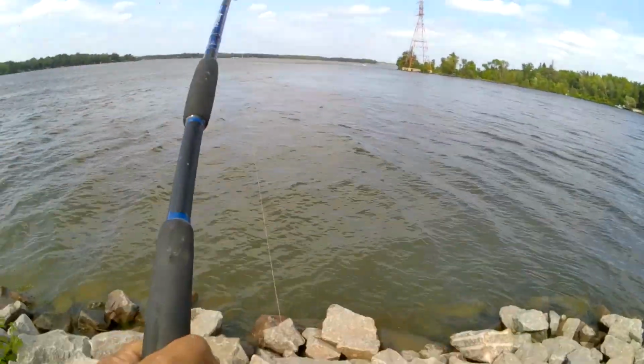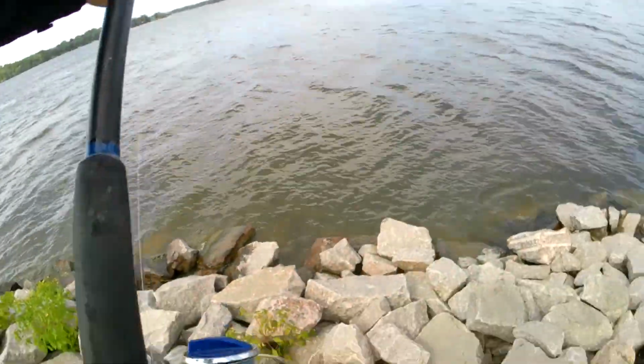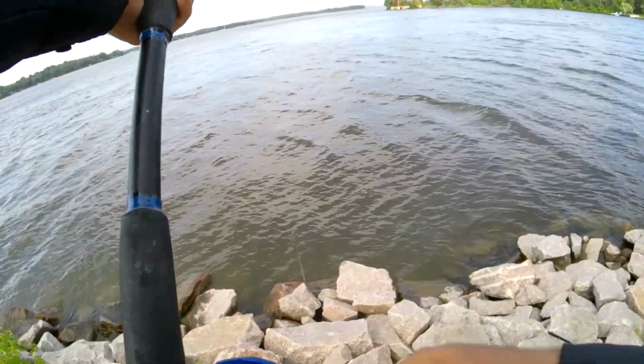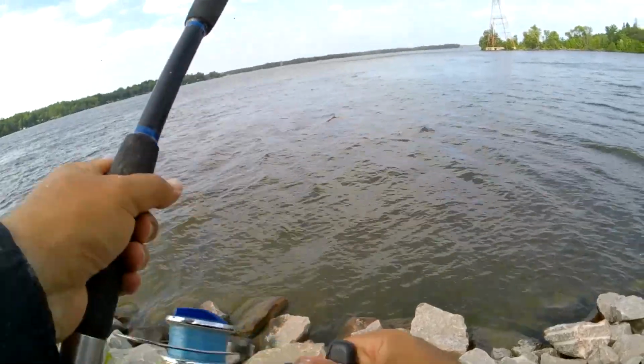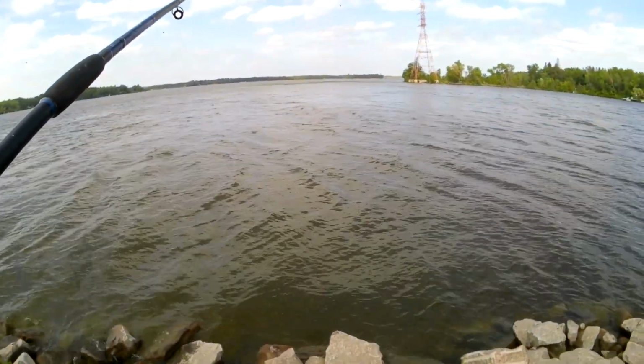Alright, I think we have something on. Well, we had something on and it swam into some cover. Been having the strangest things happen out here.